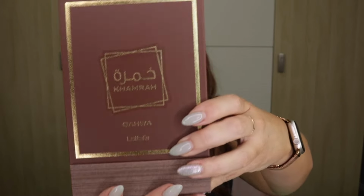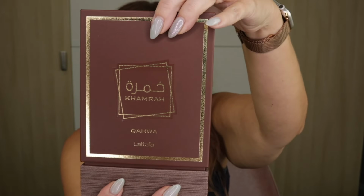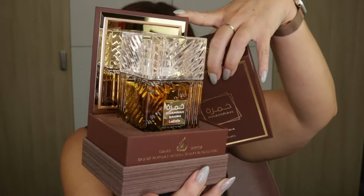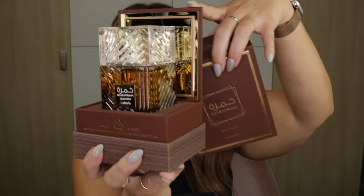Now, the packaging is definitely indicative of a high-end brand. You have a really super sturdy box, and then it comes with a beautiful presentation with the reflective background. You can tell probably just from the packaging that this is absolutely inspired by Kilian fragrances. Here's the thing. It is said that, not the Qahwa version, but the original Khamrah is a dupe for Angel Share from Kilian.